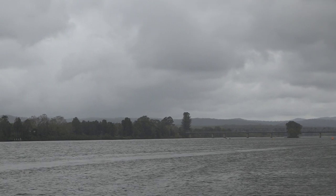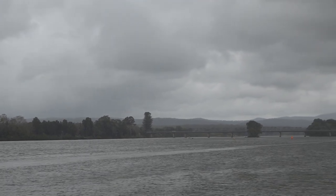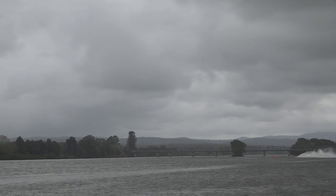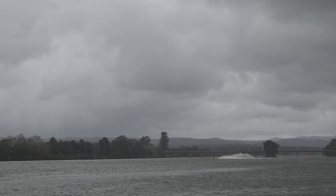Sprint end of the course, turns one and two. Rooster tail out the back of the boat. Whoa, down the bottom turn, thundering down the main, turns one and two. Starts to get up on the plane.